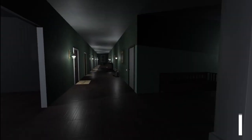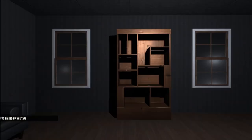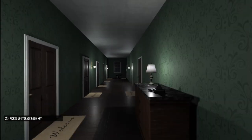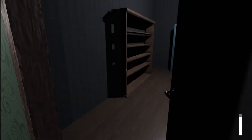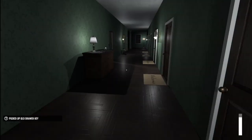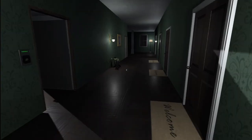For now, I must head up here to go into the security room. There are two things in here: this tape and a key right here. Then I gotta go over to storage. Unlock it, open this. There is no tape, there's a painting, which of course is the first one, and then there's a key. No drawer key. Which, actually, I don't know why I opened it. I don't need it. Well, I guess to help you out a little bit.